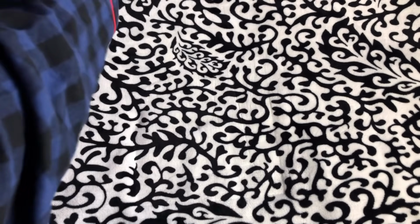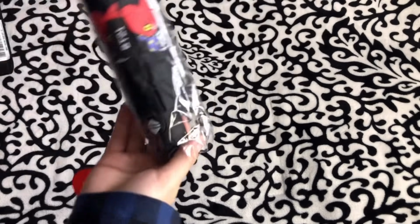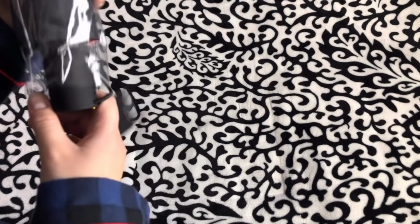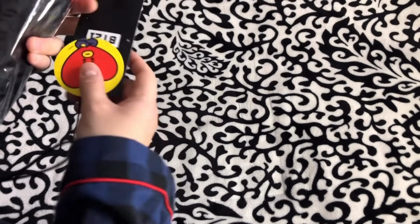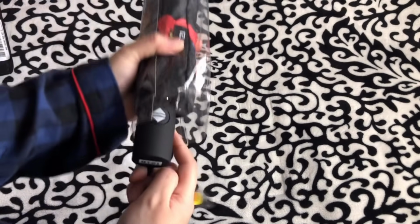But anyways, those are the three characters, and I also got one last item from here, which is the umbrella, the Tata one, of course. Right now it's currently winter, but I'm preparing myself for spring. So there's a tag, really cute. These are the auto umbrellas.